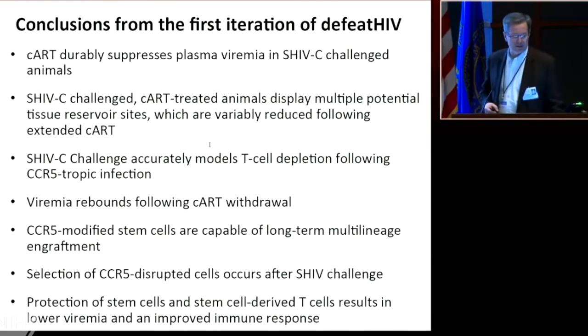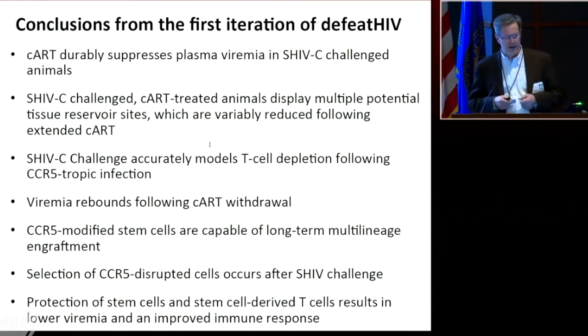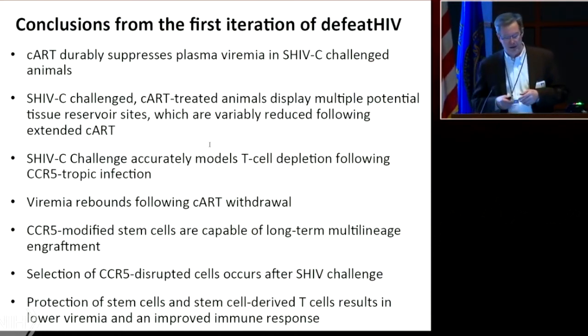A number of findings from the first iteration of our collaboratory I'll just briefly highlight here. As I mentioned, we get suppression of viremia. The reservoir in these animals is established through a number of tissues throughout the body that very much recapitulates what we see in the human situation. We see T-cell depletion and the rebound of viremia, as I mentioned. Specifically, we see that these CCR5-modified stem cells mediate long-term multi-lineage engraftment. Hans-Peter will go into that more.